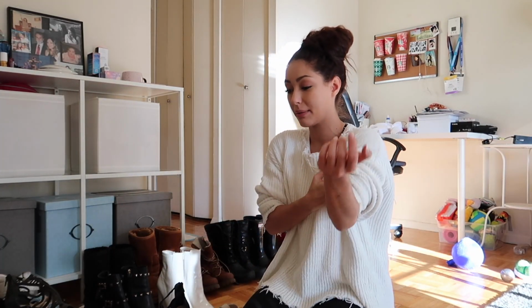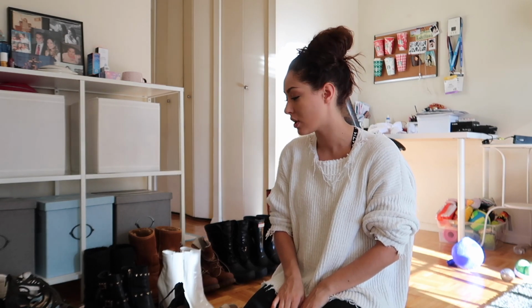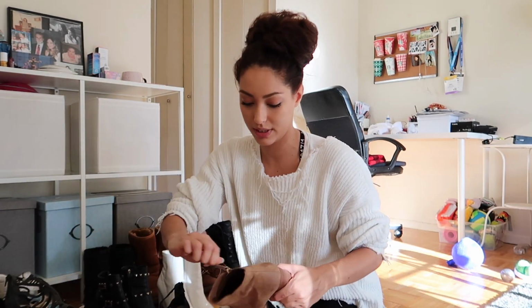Okay, the next one. I have so many Aldo shoes, by the way. I like them because they have really similar shoes to very high-end ones. So if you see something in Chanel, I don't know, Dior, they can come up with a different version, but very similar kind of it. Price wise, they are much cheaper than them.